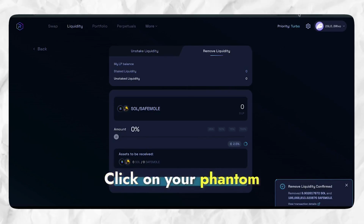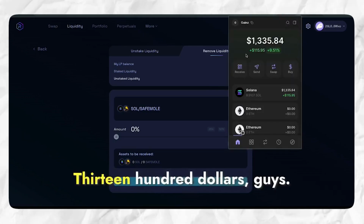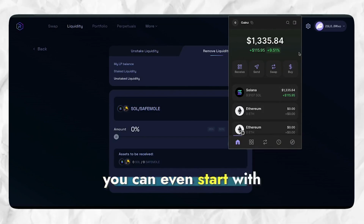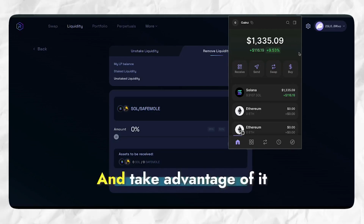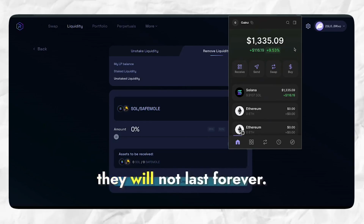So next thing you do, you're going to check out the profit that you just made. Click on your Phantom wallet over here. This is my favorite moment, and boom. $1,300, guys, while we started with like 200. And like I said, you can even start with way less money. This method is crazy. I keep saying it. It keeps on working, and take advantage of it while it lasts, guys, because those methods, they will not last forever.